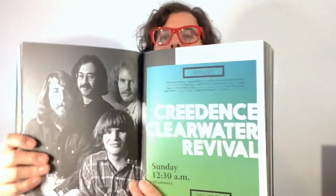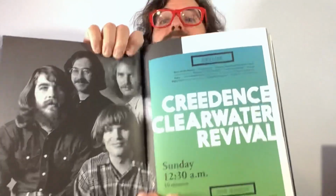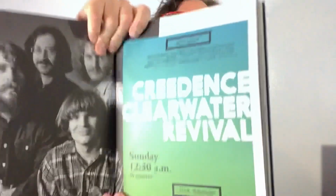So we got from the Ollie's book section, Woodstock Live. This is like a day by day, hour by hour, band by band account of what went down at Woodstock. So Sunday at 12:30 a.m., Creedence Clearwater Revival played. They played for 50 minutes, and here's the songs that they played, and here's who was in the band when they did play. And it's the entire Woodstock event, and I think that is just the coolest.